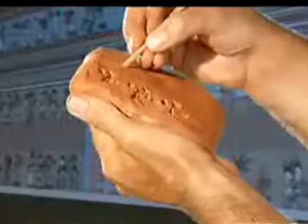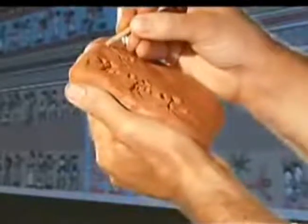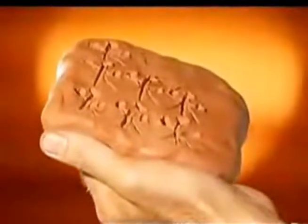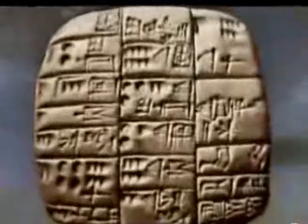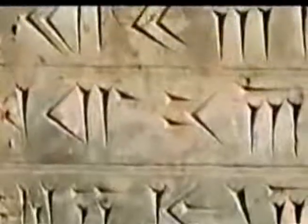We write on clay tablets. There's plenty of clay around, too. All we have to do is pat some clay into a pancake, then cut a stylus, press the end of the stylus into the wet clay, and start writing. When we're finished, we put the tablet in the sun to dry and harden. Then the tablets last forever. Well, almost.